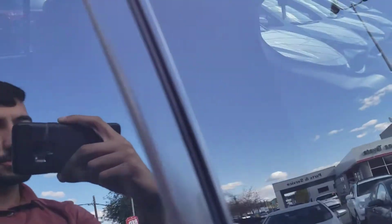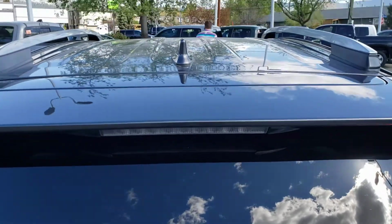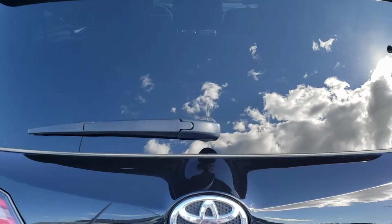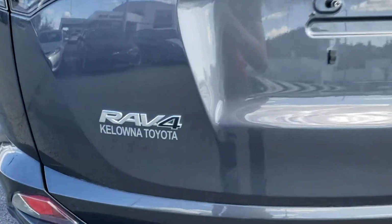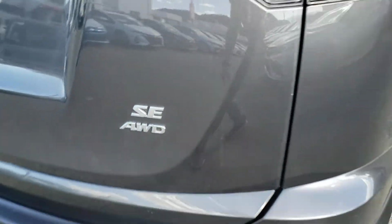And in back here, you've got the tinted windows for some additional privacy for the rear passengers or rear cargo. That tint continues in back as well, and if you take a look up top, you'll find a color-matched roof fin antenna, as well as the color-matched roof spoiler with the integrated brake light. Back here, you've also got a rear windshield wiper, which is really handy to have. And of course, you've also got the RAV4 badging, as well as the SE all-wheel drive badging.